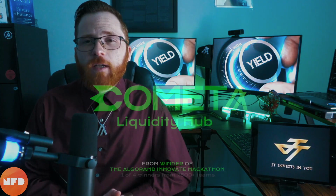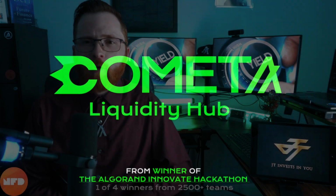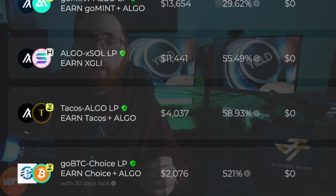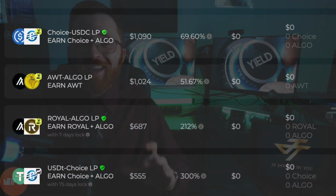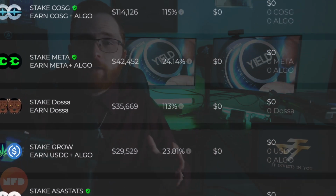Number 2 for this video is Cometa. Cometa is a liquidity hub on Algorand. Cometa is a fantastic decentralized application that allows projects and users to set up their own farms. As you can see here, there are a lot of different pools to participate in both the staking and farming sections. Now, Cometa is fantastic. I've used it to farm all sorts of different tokens before, and if you want to learn more about Cometa, check out the video description down below for links to conversations I've had with members of the team.